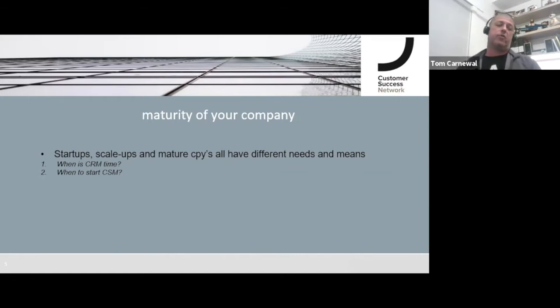The only difference, of course, is that when you're a startup, everybody is doing customer success. I mean, you're maybe 2, 3, 4 people in your startup. All of you will be doing customer success. When is the right time to have dedicated customer success managers? That's a more difficult one. Usually it turns around this critical number of 10, 11, 12 people in your company. That's when you start splitting off dedicated CSM roles. But again, it will depend on your market and your business. So when do you start CRM? Now. When do you start CSM? From the very beginning.